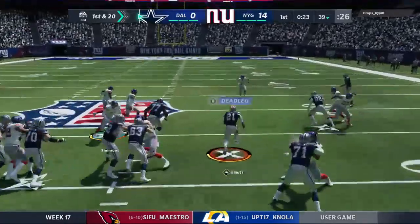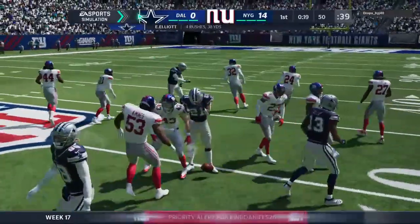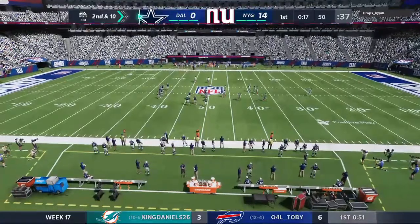Out of the gun, it's Elliott. Without the previous penalty, that would have been a 1st down. Instead, it's just a gain of 10. He was taken down. So you're down early. How do you get back in the game?